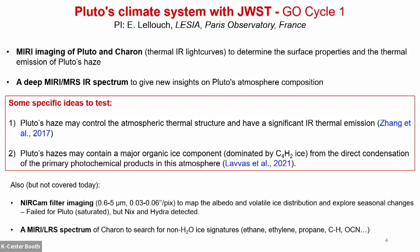Finally, in this proposal, we also had NIRCam filter imaging to map the albedo and the volatile ices, but this observation actually failed. It was poorly designed, and we actually saturated Pluto. But the bonus is that we were able to get the data from NIRSpec and IFU, which detected, and I think Brian Holler has a talk about that on Friday. There was also a MIRI LRS spectrum of Charon, but I will not cover that today. We didn't see much apart from water ice on this spectrum.